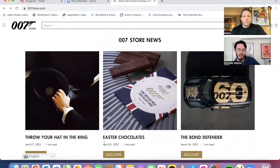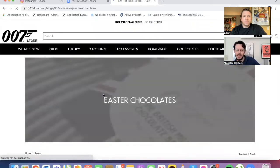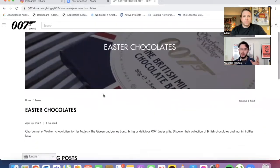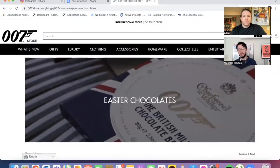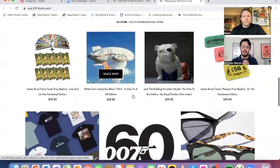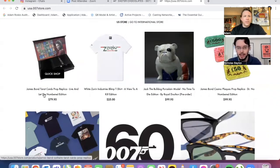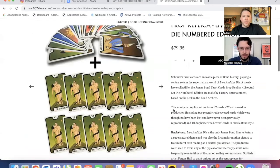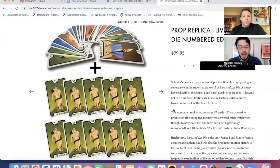I want to say also some of the new pieces, such as the playing cards. Sorry, not the playing cards. The money chips and cards from Dr. No. Lovely. You know what? I apologize to the store for some of my past comments. There's some nice things. Yeah, the casino plaques. This tarot card, so you too can recreate sexual assault. That is that.